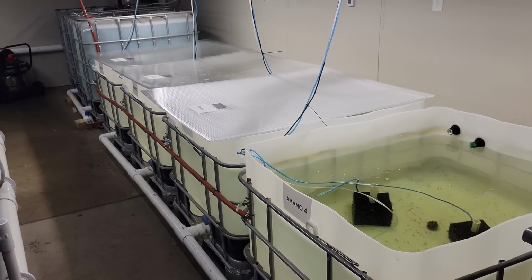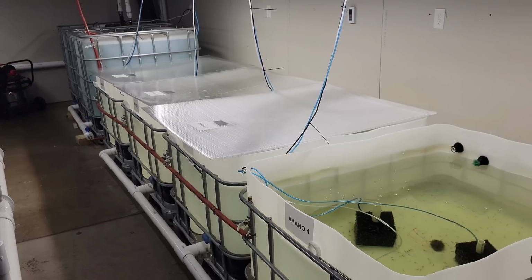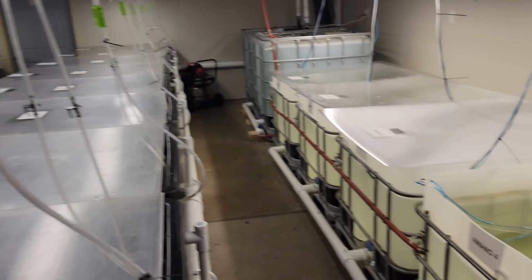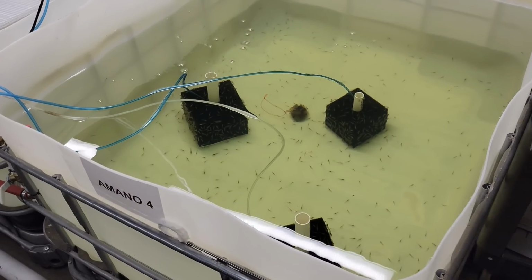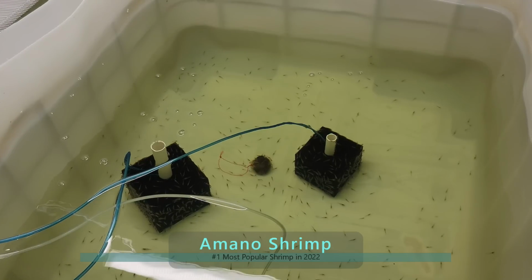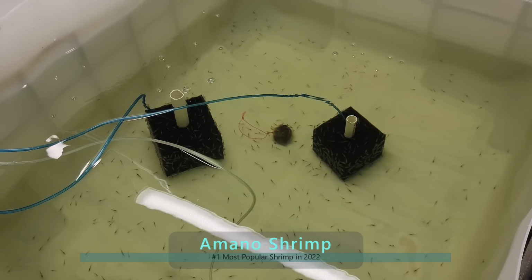So last week we actually touched on this setup right here. These are our new mono ponds, and the reason we converted these is so we could free up all these ponds for different shrimp. These ponds are specifically for Amano shrimp, and we can actually hold 1,000 shrimp, probably even more in these ponds. And so this is our most popular shrimp out of all the shrimp that we sell. Amano shrimp, actually it might be pretty close with number 2.